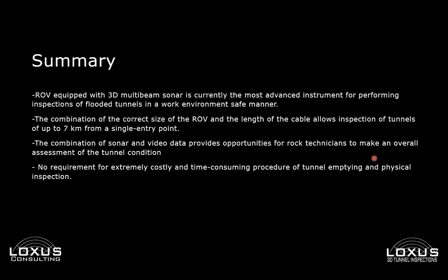And the last point to highlight is that with the ROV type of inspection, there is no requirement for the costly and time-consuming dewatering of the tunnel, which also creates a number of additional risks for the personnel, but also for the stability of the tunnel itself. So that simplifies the operations.